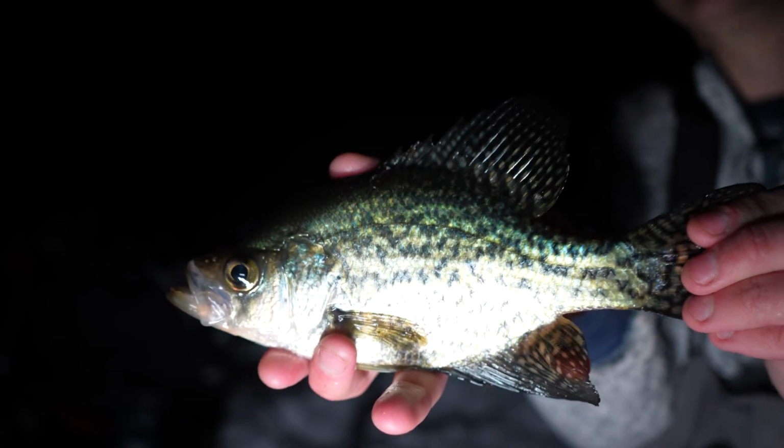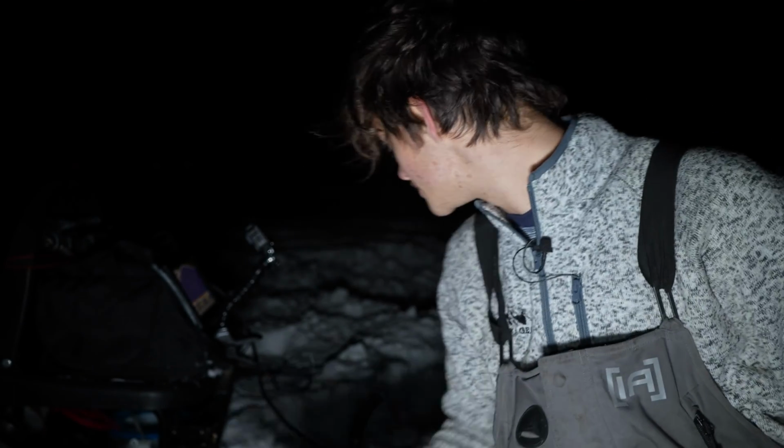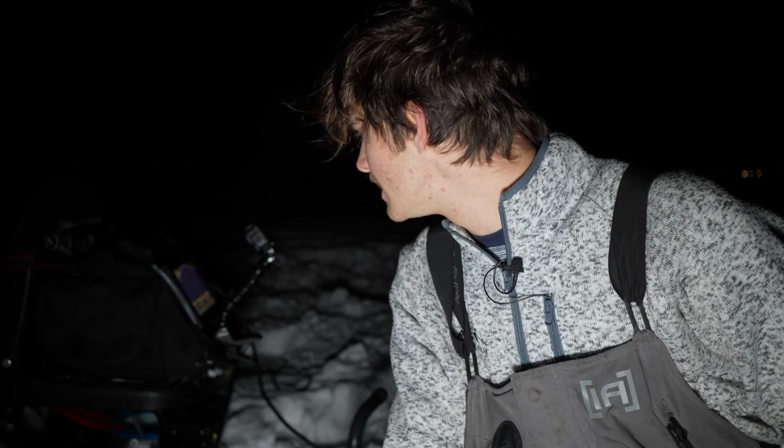Don't get me wrong now, she is an absolute beauty, but I'm looking for something just a little bit bigger. She's gonna go right back in the water. And yeah, we still got a lot of fish down here. We might give it 5 more minutes and then we're gonna go move. I'm gonna give it a try here, see if we can pull off another one and try to maybe find some bigger schools of fish or maybe just some bigger ones.